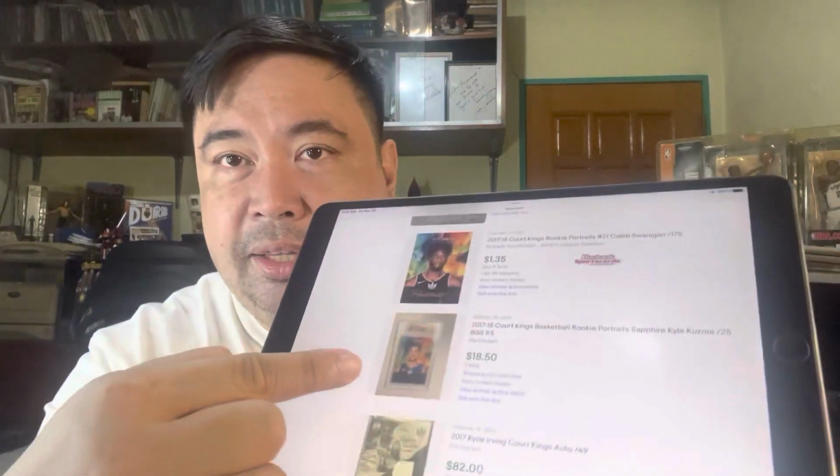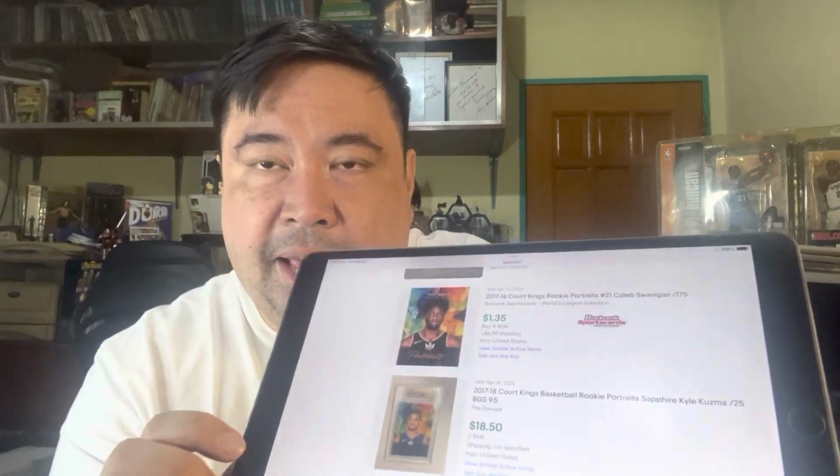But the thing is, yung Kuzma na nakita natin is actually graded, $18.50. It's BGS 9.5. So medyo mataas. It's a gem mint card of Kyle Kuzma of the same set. It's also Sapphire. So, mas mababa to, most probably because it's not graded, even though it's a Kyrie Irving over Kyle Kuzma. So, I would assume siguro about $10 to $12 itong card na to right now. Medyo mababa. Well, I got this for what, $100 before, so it doesn't really matter to me. So, itong card na to is not for sale.